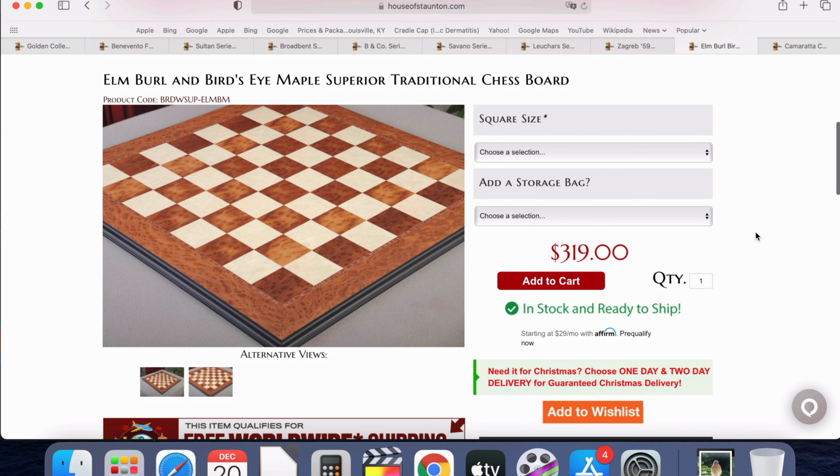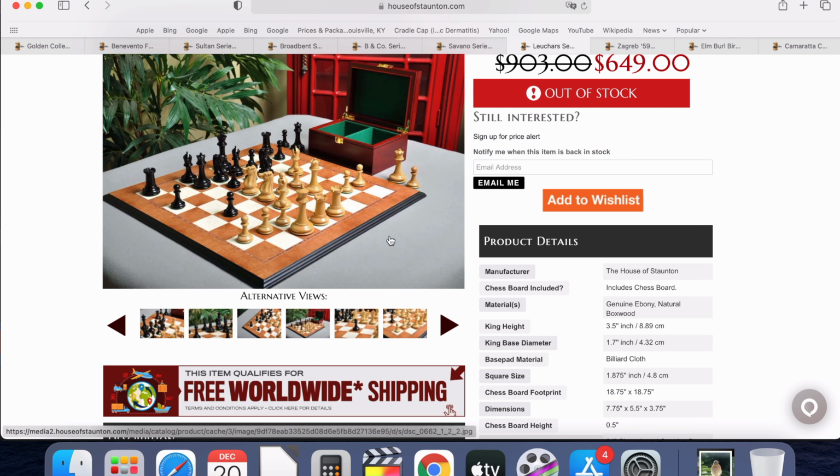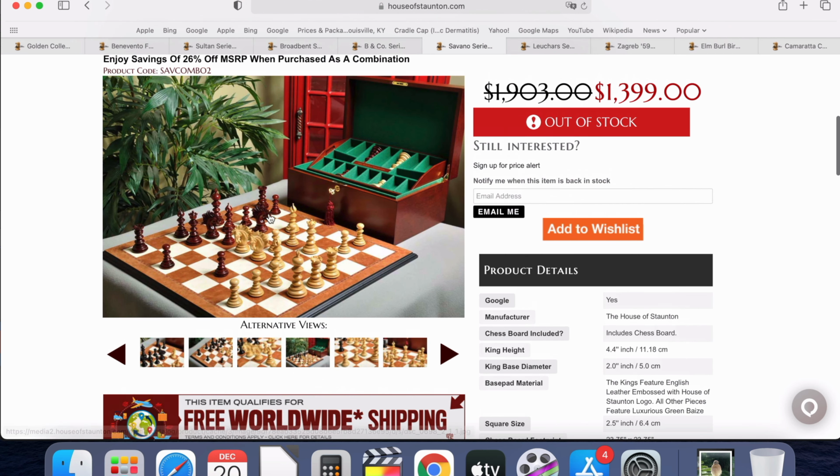A board by itself, if you go with the 1.875 inch, which is what we saw on this particular combination, you're going to end up spending $319. And if you go to the 2.5, you're looking at adding $70 more to that. So that would be what, $389 or so. That would be the same as this particular board. So the $399 might be the price of that board, and then $1,000 is what you end up paying for these pretty pieces and this really nice elaborate box.